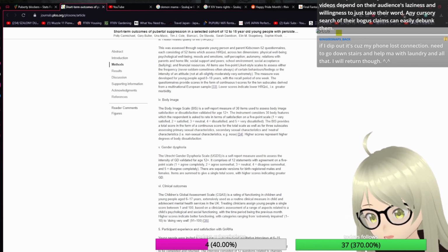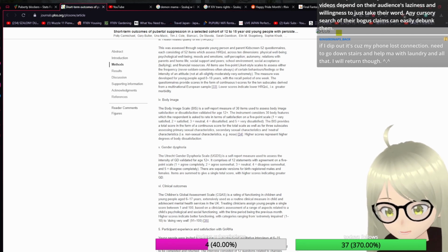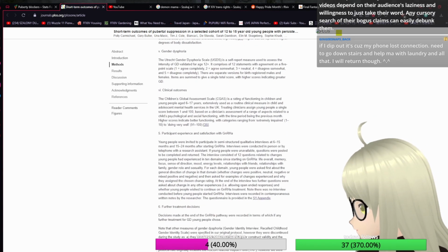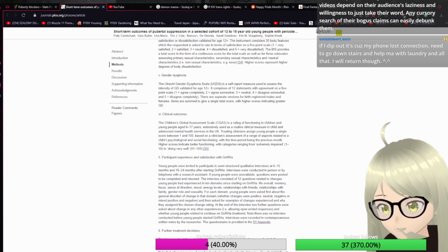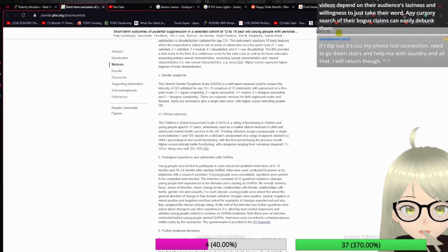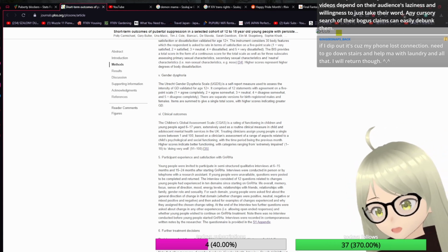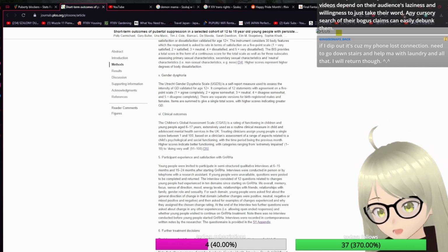Items are summed to give a total score, with higher scores indicating greater GD. Clinical outcomes. There we go. We have reached this part of the study. The Children's Global Assessment Scale, CGAS, is a rating of functioning in children and young people aged 6-17 years, extensively used as a routine clinical measure in child and adolescent mental health services in the UK.